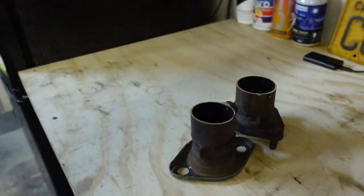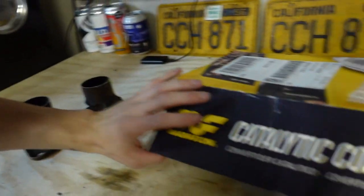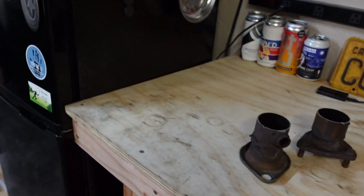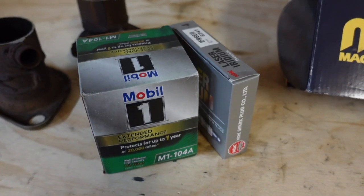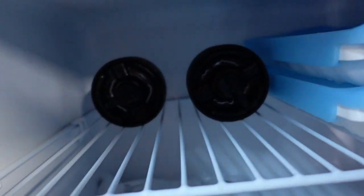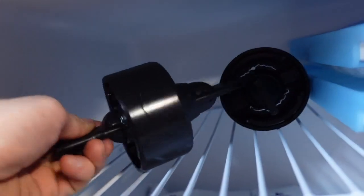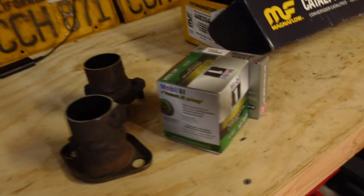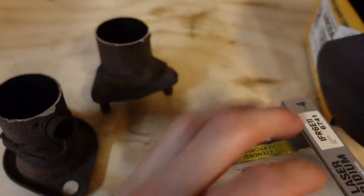Got this cat cut up. Cut these flanges off of this thing so I can send it back, get my refund. Got some parts in for the black GSR: oil filter, spark plugs, and trailing arm bushing all came in. Gotta get those frozen, you know. So yeah, got some parts showed up today.